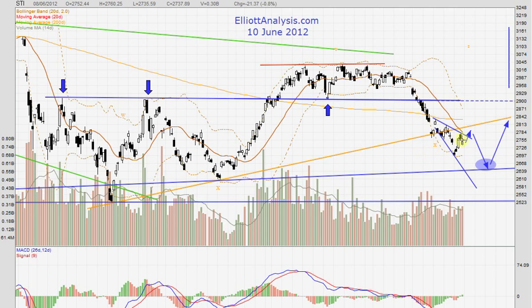Now let's take a look at the chart here, and you can see that an expanding triangle pattern has formed. Expanding triangles are typically made up of 5 subwaves. So we have wave 1, 2, 3, 4 and 5. And expanding triangles, as per normal triangles, are either the final wave in a move, or the pattern that appears just before the final move.